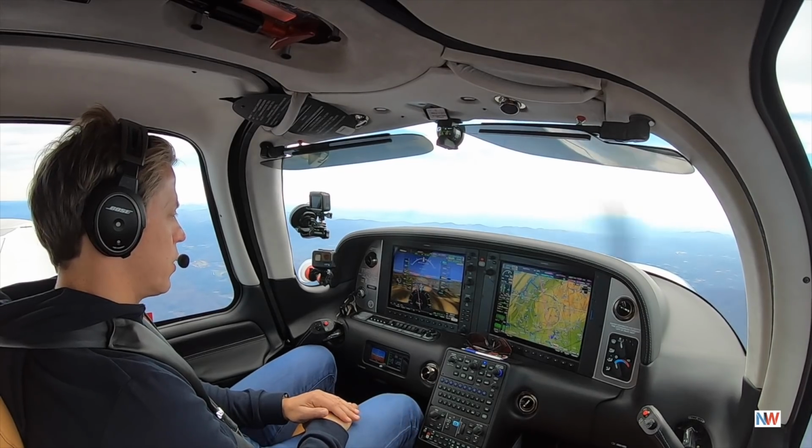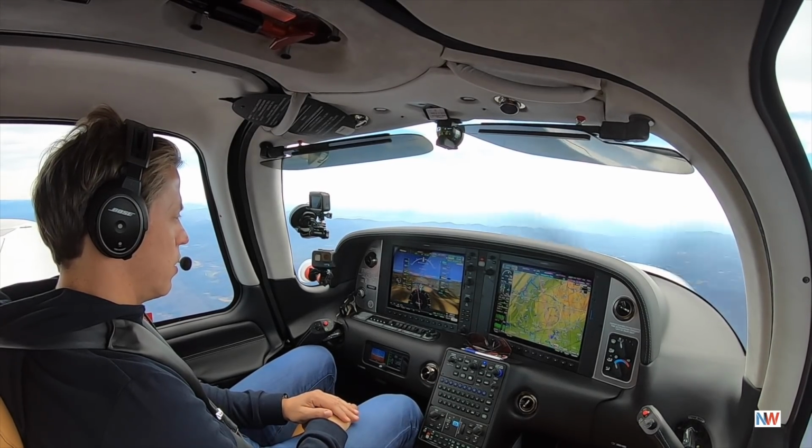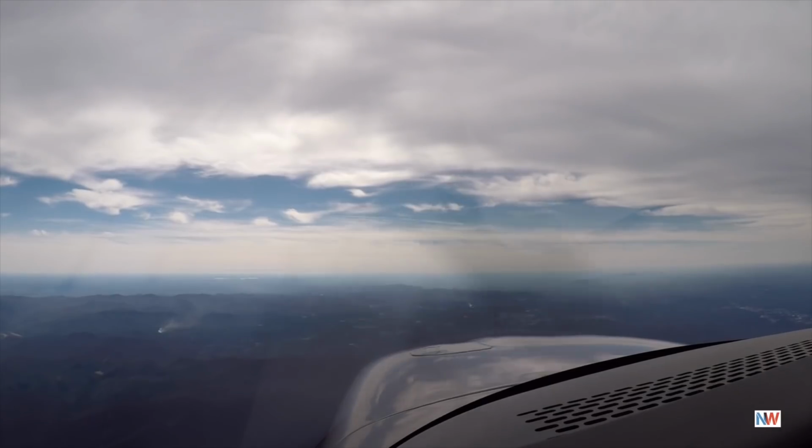Alright, information Kilo, the wind is coming from the west, 10 knots, gusting 20, so we're going to put a little bit of a gust factor in this.